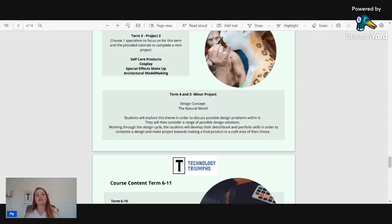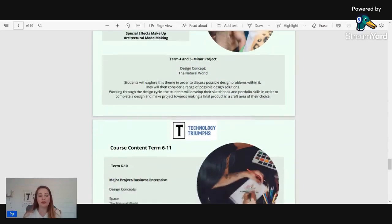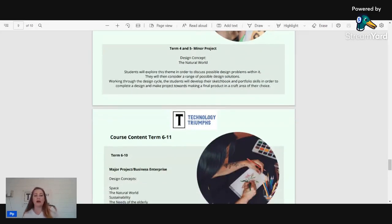Now, the cosplay and special effects makeup are different from level 1. So if you have done the level 1 first, and those are the areas that you wanted to explore, you can do it again in the level 2. Term 4 and 5 is our minor project.